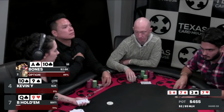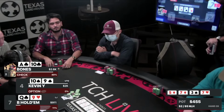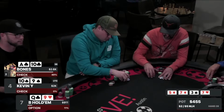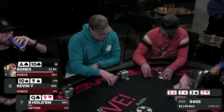And we'll see if anybody wants to bite at this one. Bones checks again. Well, he does have that showdown value with an ace. And Kevin's really not showing any interest here. This would be a great spot for B holds to pull something off. First player to blow on this probably wins. He goes 350. Check, that was check, his check.